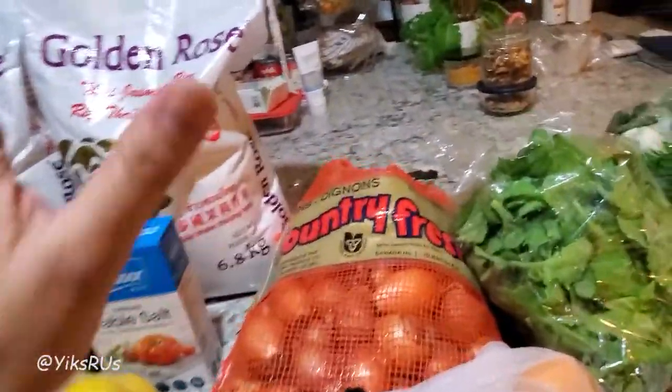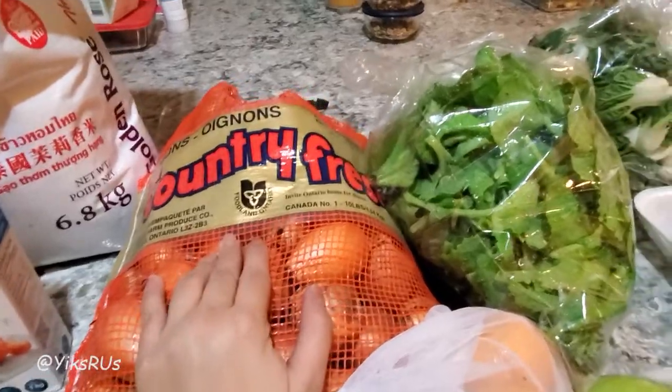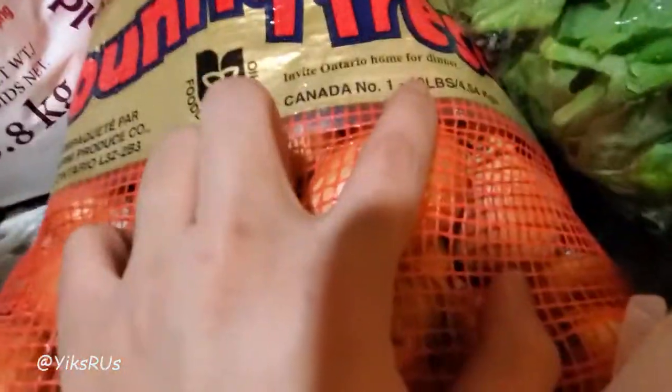Moving on. I know this is a ginormous bag of onions. It is a huge bag of onions. What is this, like 10 pounds? Yeah, it's 10 pounds worth of onions. I think I'm going to learn how to make French onion soup. I don't even know if this is the right type of onions for French onion soup. But for 10 pounds of onions, I got it for $1.99.